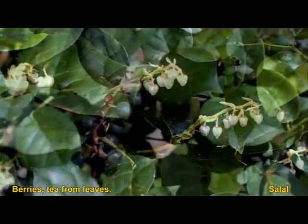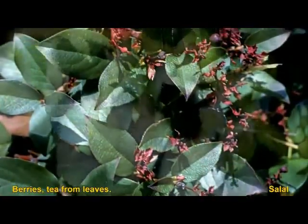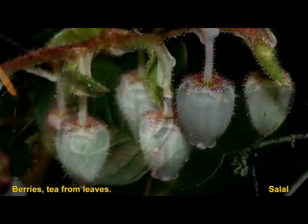The berries are usually produced for several weeks in the late summer. Salal prefers a moist but not boggy environment. It also likes the shade of trees.